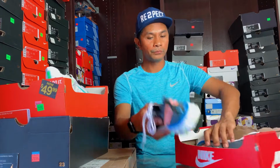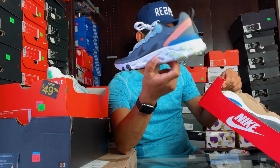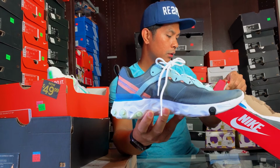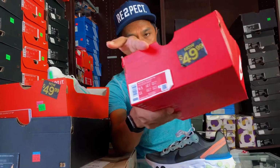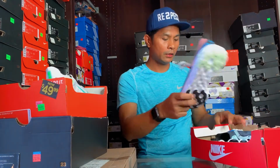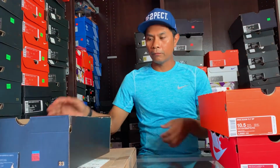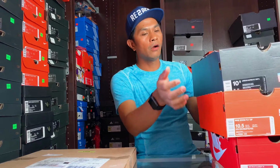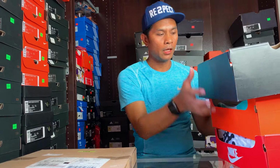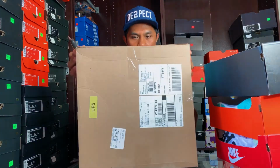So here we go. Nike React Element 55. Colorway is the Ocean Cube Black Pink Quartz. And the retail is $130 and I picked them up for $49.99 with additional 30% off. So that's a pretty good pickup of the week. Nice discounted shoes. So let's move on with this one.